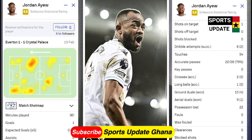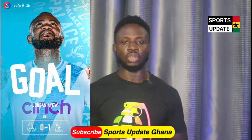Jordan Ayew scored 1 goal and had 1 shot on target, 54 touches on the ball, 79 percent passing accuracy. He had 2 crosses, 1 long ball, 15 grounded duels, 9 aerial duels, and lost possession of the ball on 22 occasions. And Jordan Ayew was involved in 2 tackles and dribbled past 2 players in Crystal Palace's away game at Goodison Park against Everton. So yes, that was how Jordan Ayew performed.